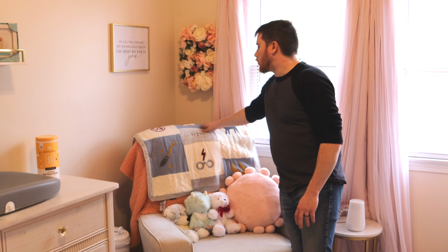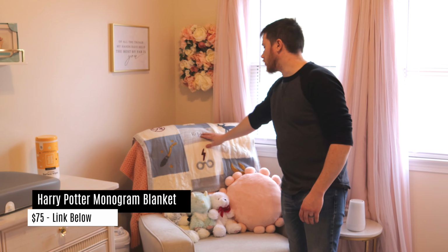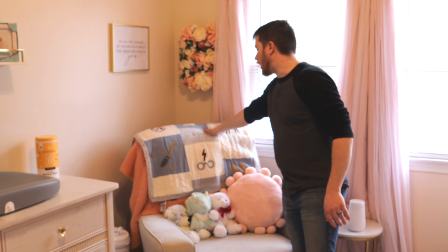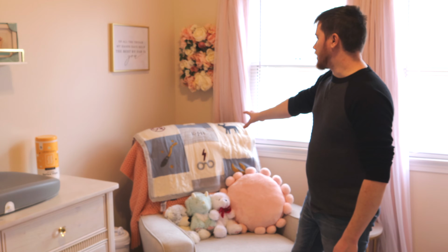On the back of that, we have a Harry Potter blanket from Pottery Barn with her initials in it, and we are huge Harry Potter fanatics in here, so this was a really nice gift to Everleigh. So very, very nice blanket there.